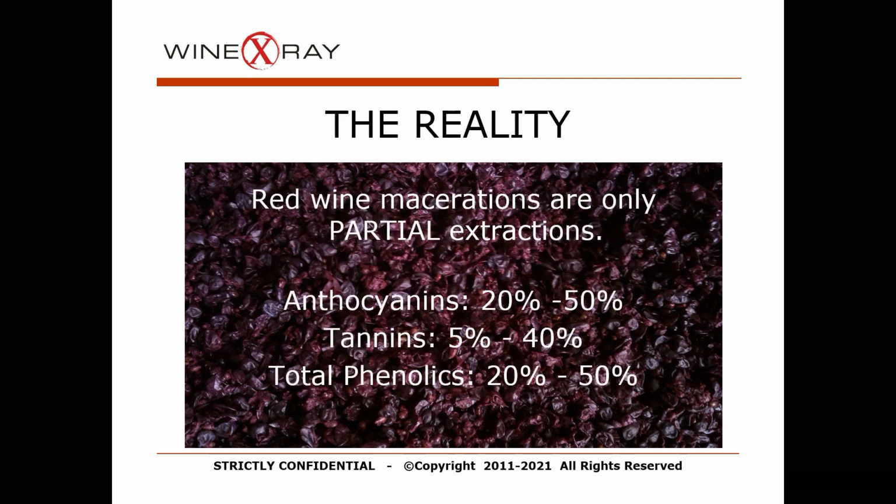Always remember that when we look at red wine macerations, the partial nature of the extraction is critical. In a great maceration, we might get 50% of the anthocyanins that are available. Tannins, we don't want them all, so 5% to 40% is totally reasonable. Each variety and each consumer category does have reference standards that are, generally speaking, the norm of what is found in a commercial wine by variety. Total phenolics, the entire amount of material we actually move into the wine, is 20 to 50%.